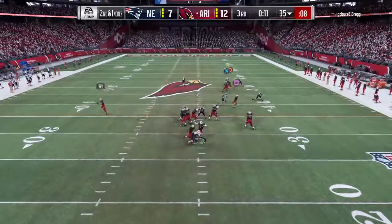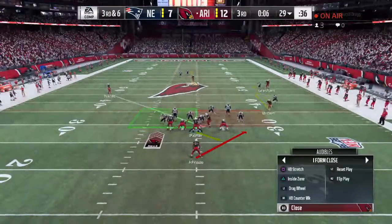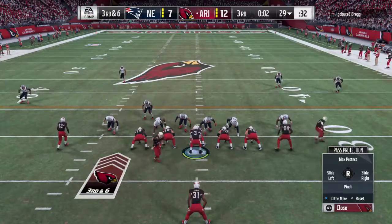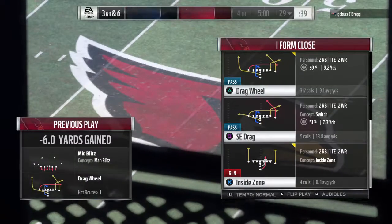Now Palmer to throw on 2nd down. And no escaping this time as he'll go down. They got him for a sack. Shane McClellan leading the surge there. He drops him for a loss of 6. Back now here on EA Sports.